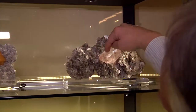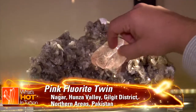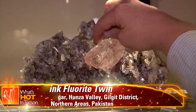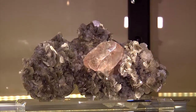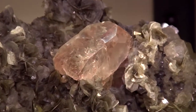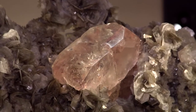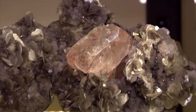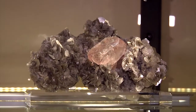And this one is heavily color zoned. You've got this incredible pink stripe that runs along this front edge, and a little bit of colorless fluorite in the center, and then another stripe of pink on the side. And now this is a beautiful twin, isn't it? It is a twin. You can see the twinning right here, running right up the length of the crystal. Beautiful spinel-law twin, pink fluorite, and here again from the gem pegmatite fields in Nagar. Just a lovely area. And Nagar, of course, is in the Hunza Valley in Baltistan, Pakistan.